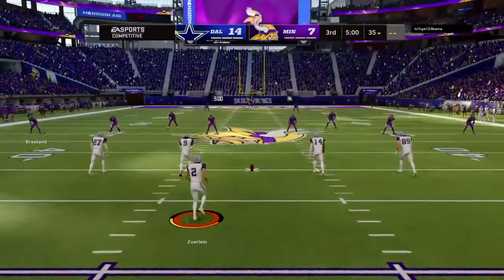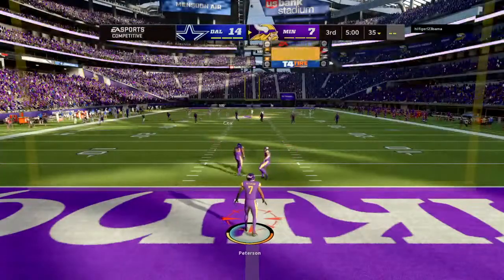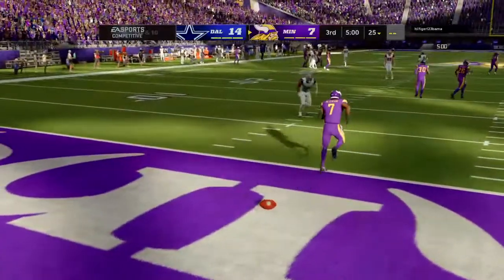The Vikings set to receive the second half kickoff, and they trail it here as we resume play. And here comes a return from a few steps into the end zone.